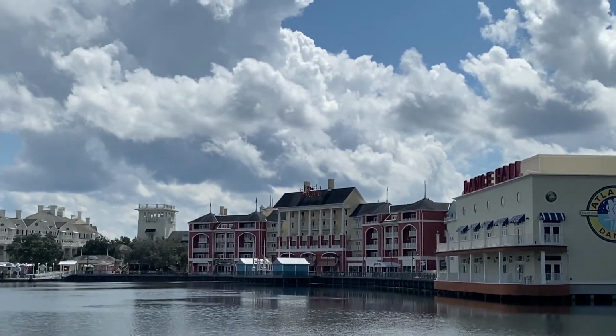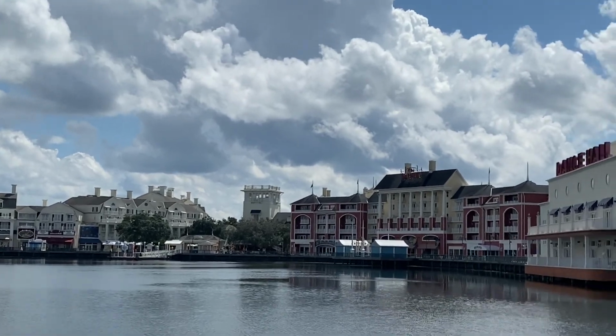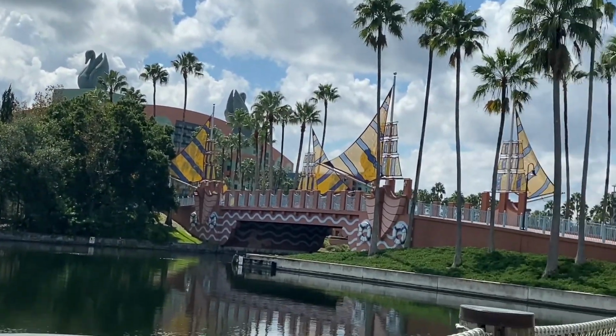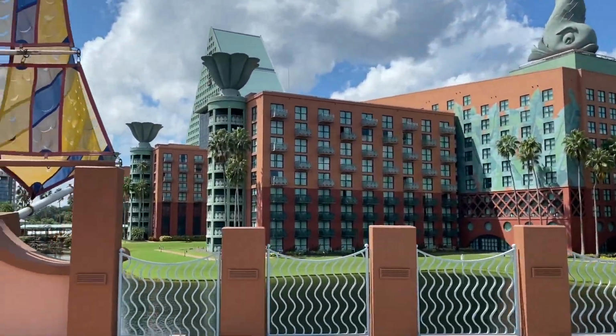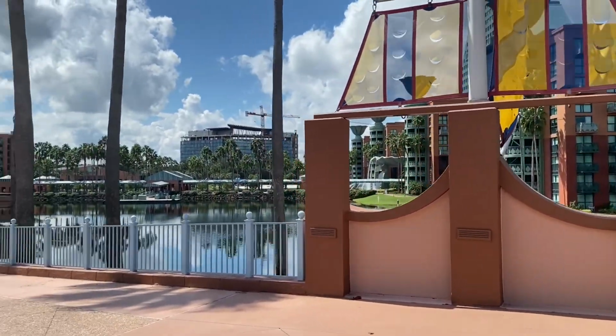This is a really fun place to come in the evening or first thing in the morning and have a little pastry and just enjoy the boardwalk. Oh, this is the Dolphin Hotel. Walking across the bridge.